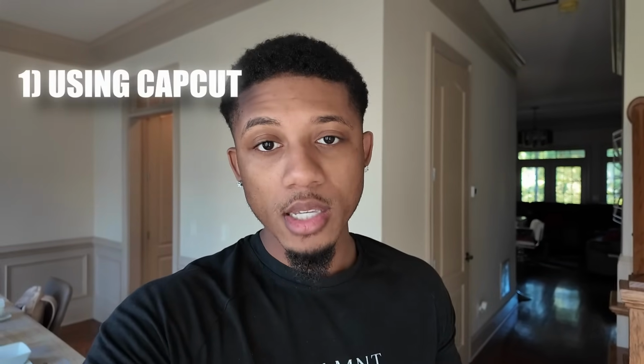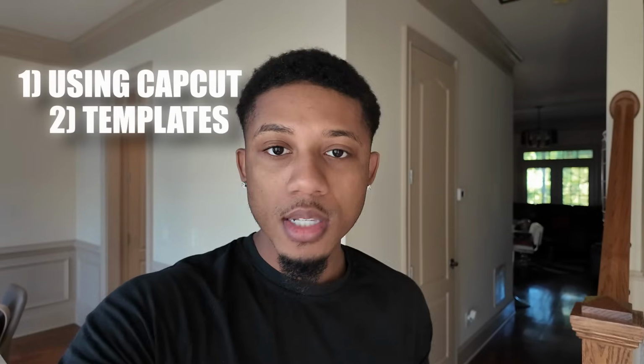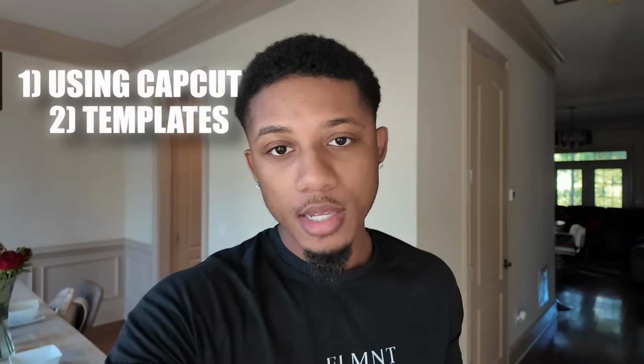However, we use CapCut to edit everything. So when it comes to all the content that you guys are seeing, the sounds and the cuts and things like that, it is very, very simple to do. So I'm just going to give you a quick 2-minute guide on how you guys can make some of these edits, why CapCut templates are so important and how you can utilize them, and essentially how you can get a ton of content out of not having much by using CapCut templates and CapCut itself. So let's jump into it.